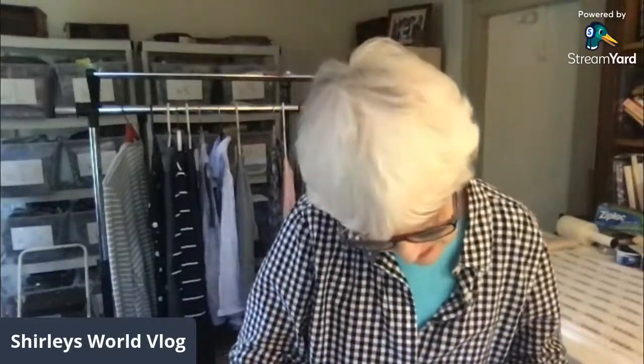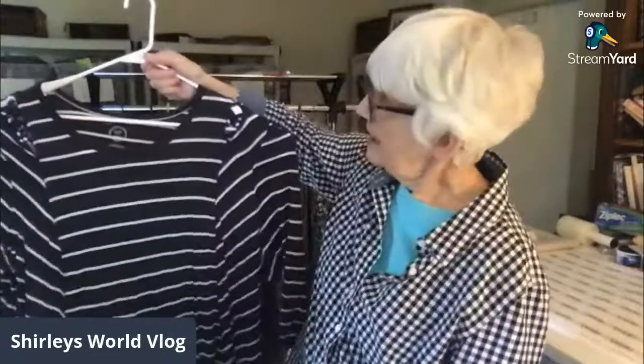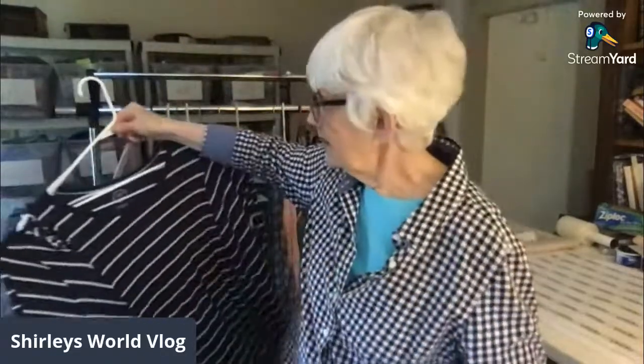Tag is probably right up here. Yes, 95% rayon and 5% spandex. See this big hanger? I made this. This is going to go to Michelle. She needs some big hangers because it shows off plus size clothing so much better when you hang them for pictures than the regular.